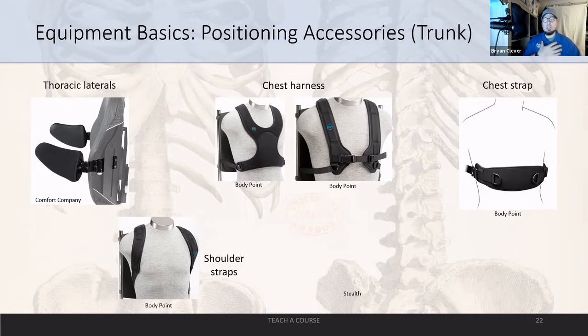Another thing with the chest harnesses, you can either get a static one, which is usually like a pleather, but it won't stretch at all, so they're just kind of stuck in their chair. The other ones are neoprene, so it gives you a little bit more movement.